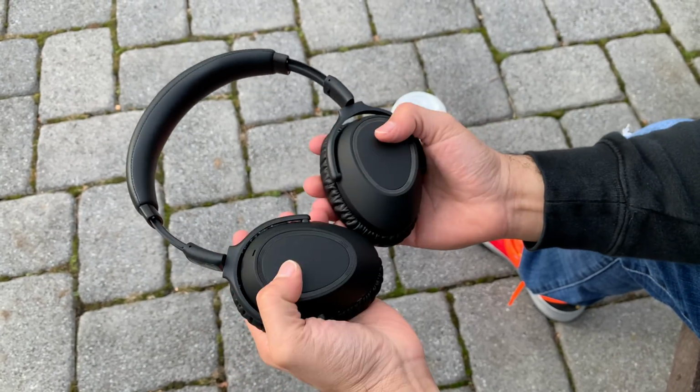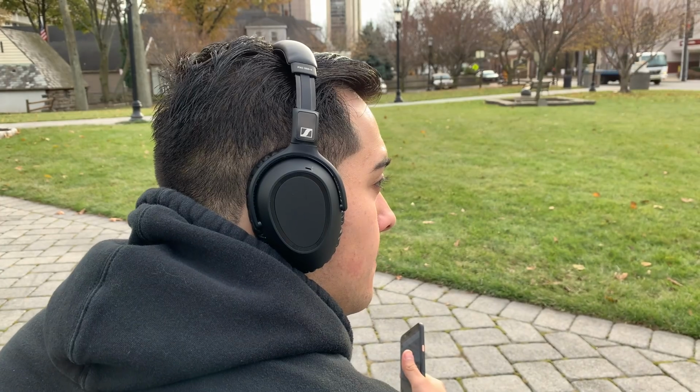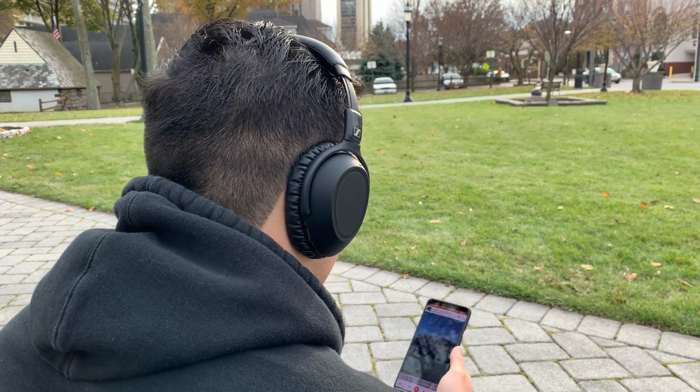But regarding audio codecs, if you're an iPhone user, these headphones have AAC support, which is pretty standard. And if you're an Android user, these headphones have aptX and aptX low latency support, just like the $400 Sennheiser Momentum 3s.